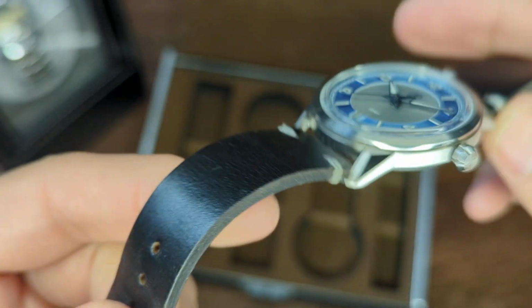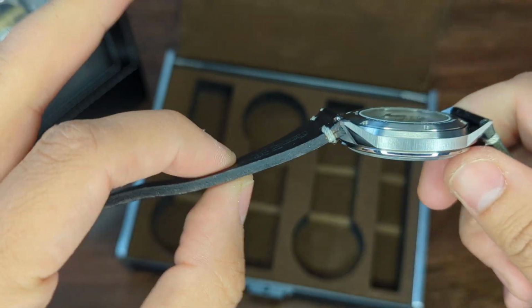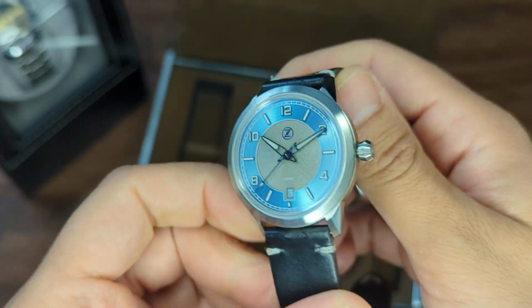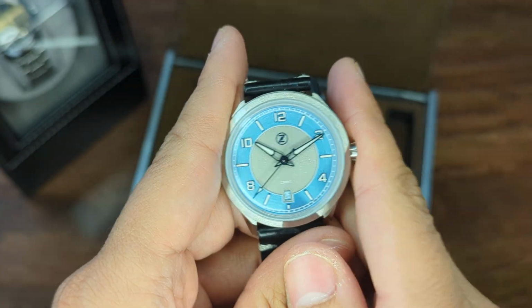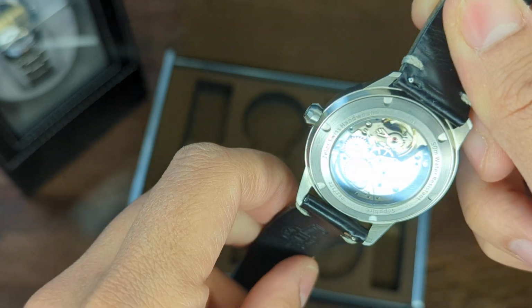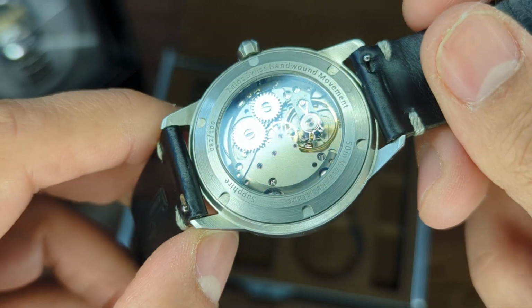The band is a Horween leather band, really high quality, really beefy, but really soft, really supple. Do like it. I do think that it pairs quite well with this one, but I'm going to show you some other pairings a little bit later. The movement is a Sellita SW215 hand wound, and I like it.